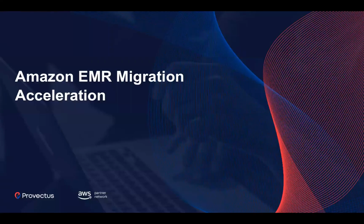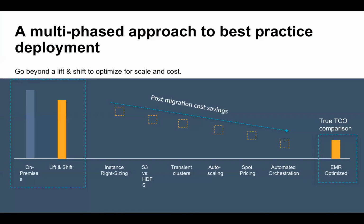So this is the important one: how do we accelerate your migration from on-prem to Amazon EMR? Amazon has great resources. Working with Amazon, we came up with some great resources. And some of the things that I want to talk about before I go over there is how people migrate, based on our experience. What is the best way to go forward? Based on our experience, the way we have done it, a multi-phase approach is the best practice for deployment, okay?